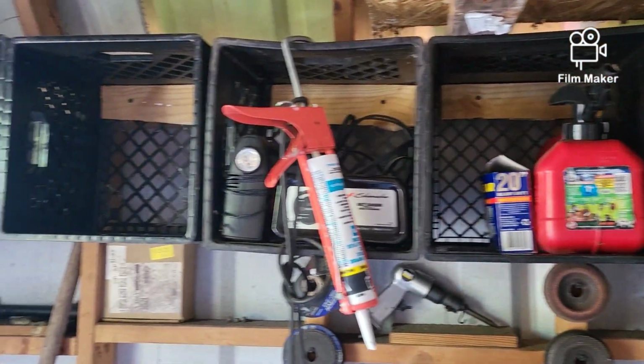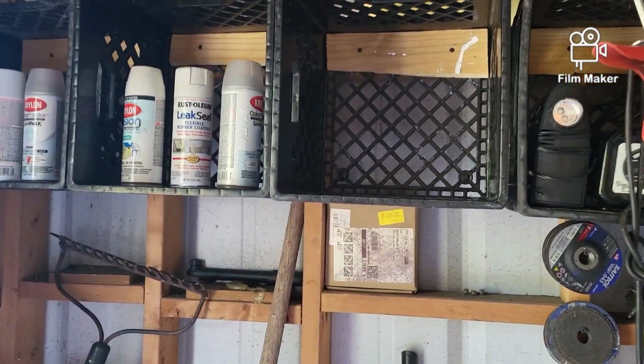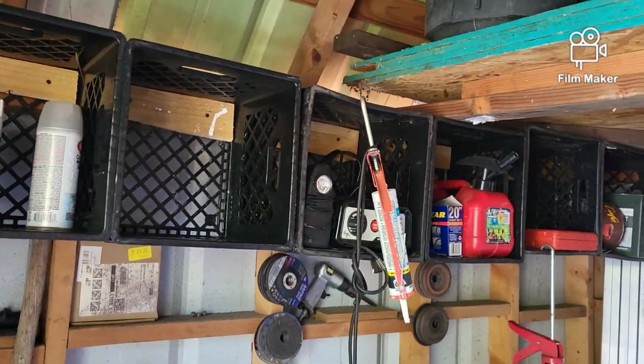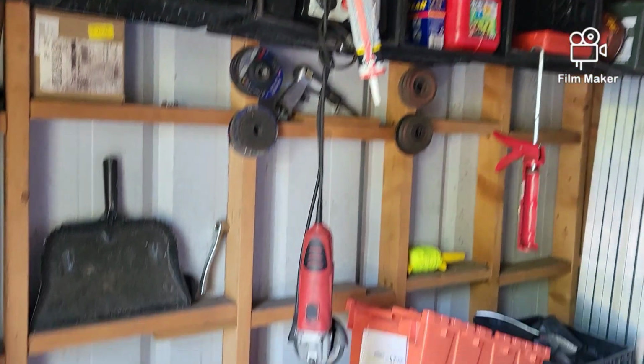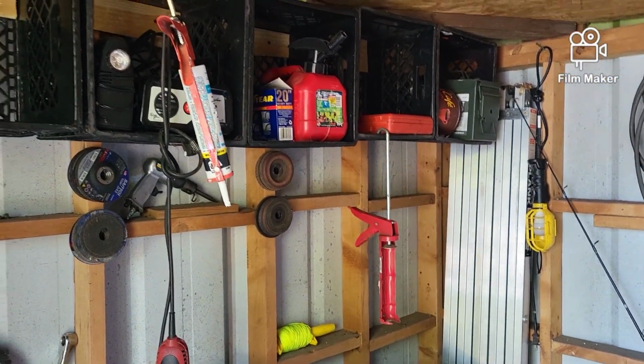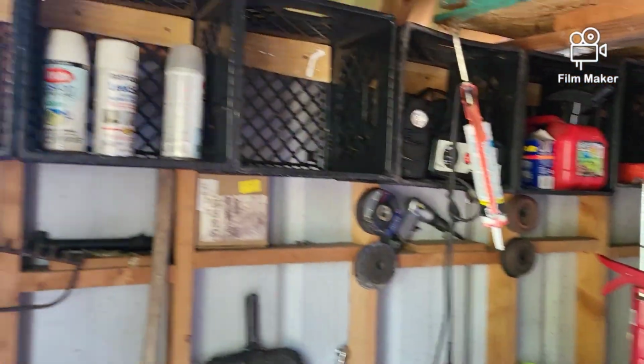I'm going to be able to fit a ton of tools in there, and depending on the weight that you might have, you can see I hung my caulk gun up there. I even hung a grinder off of there. There's a caulk gun over there hanging off. The idea is that if you're going to be hanging these things, put some light stuff in there. You know, fill them up with spray paint cans, stuff like that. Stuff that takes up a lot of room but doesn't weigh a whole lot.